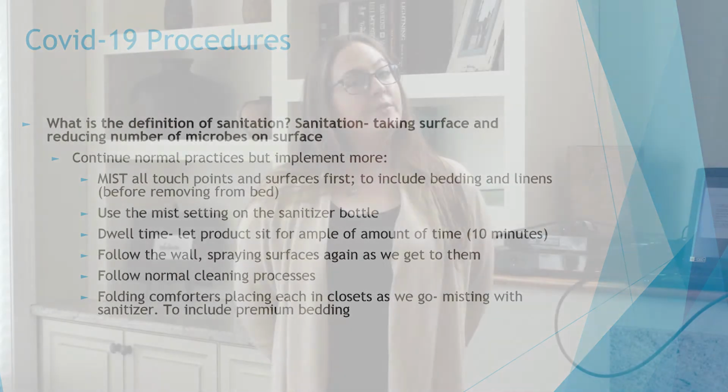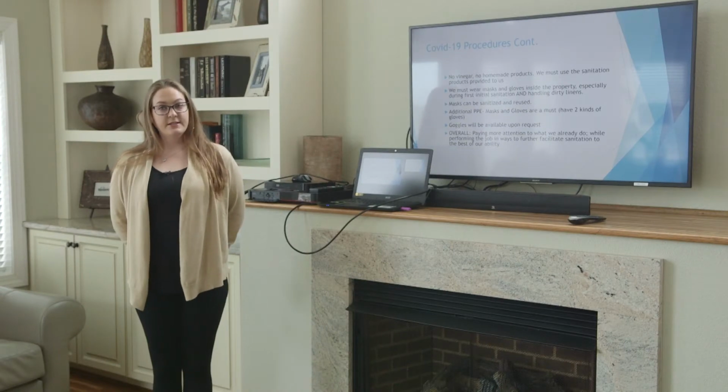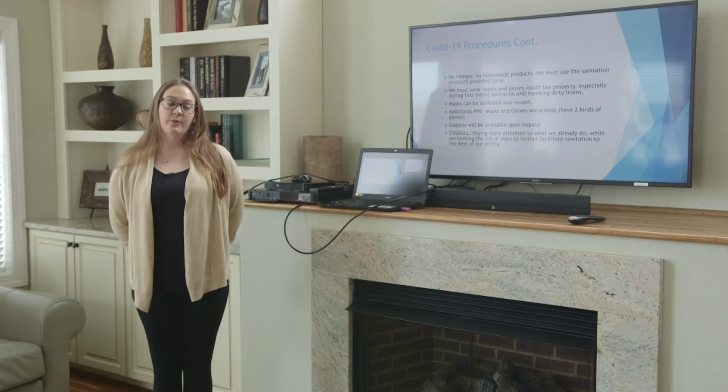It is very important that we do not use our own products that we bring from home. We must ensure that we are sanitizing the property with the proper chemicals.